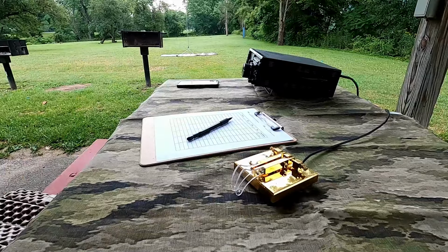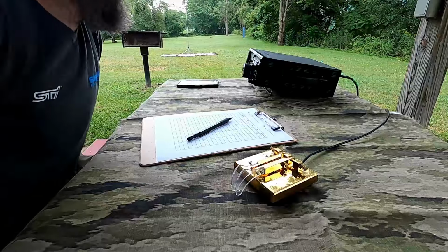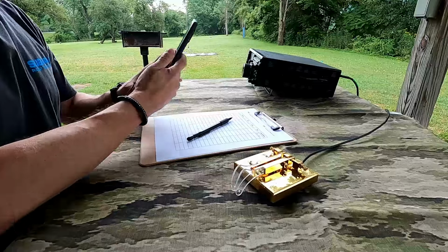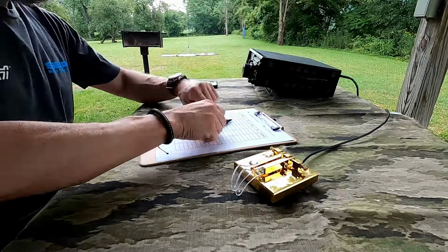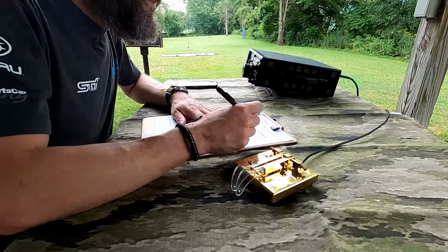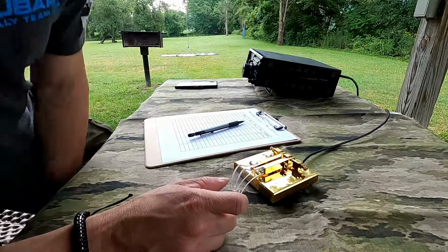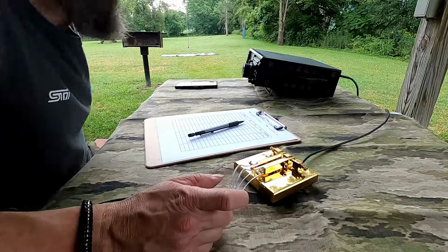Let me make sure I don't have any cables in the way of the camera here. We should be good. Okay. So I'm going to wait until exactly 1200 UTC. So that's 20 seconds from now. Everything's good in the camera. Yep. Make sure everybody can see everything.